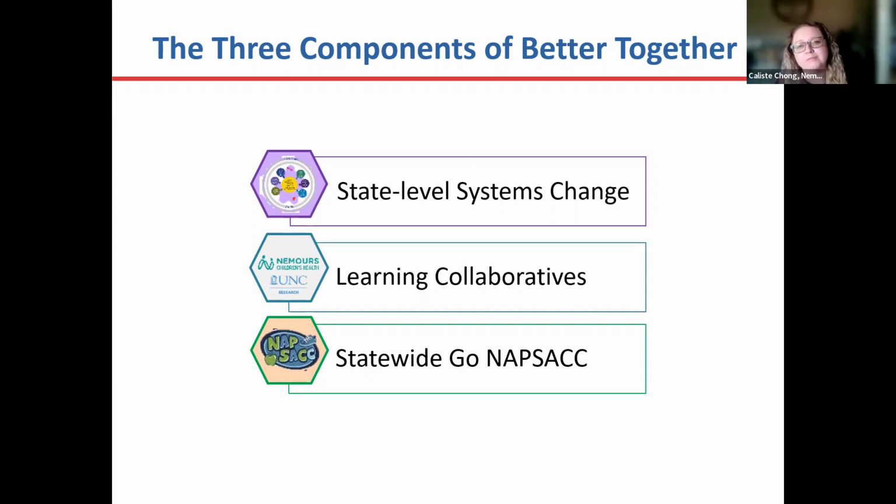The second component was to implement learning collaboratives with ECE programs in each state, which we're going to dive into more today. And then the third component was building statewide Go NAPSACC networks. And I'll invite Aviva to share about this part of the process and about Go NAPSACC in general for states that may not be as familiar with Go NAPSACC.